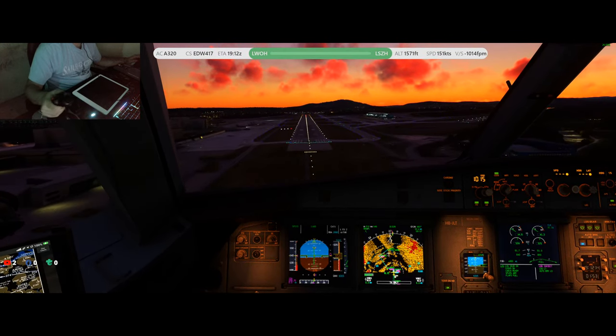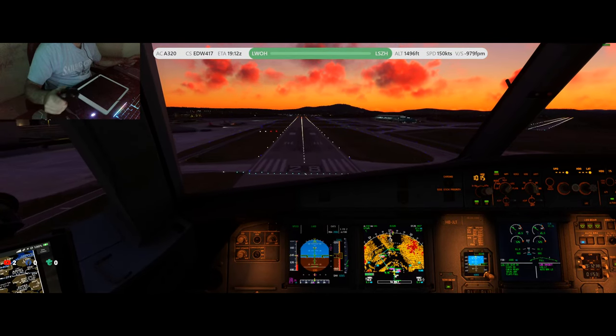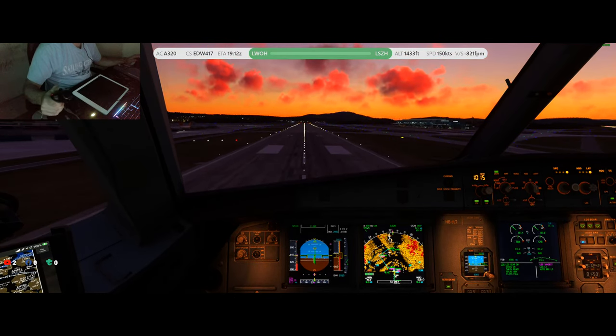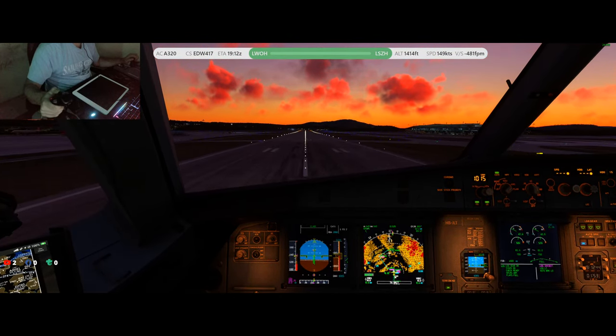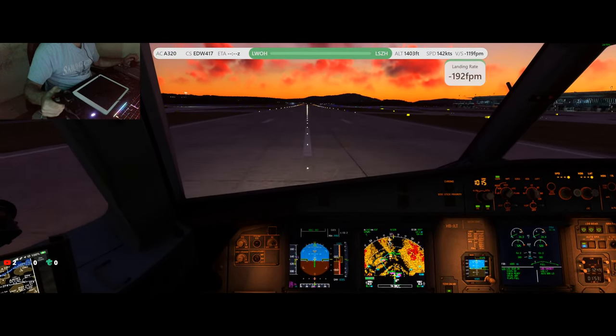Alpine 18 November Bravo, request descent. Alpine 18 November Bravo, descend level 270. Descend level 270, Alpine 18 November Bravo. Austrian 24 Charlie, Swiss radar, good evening, climb flight level 280.